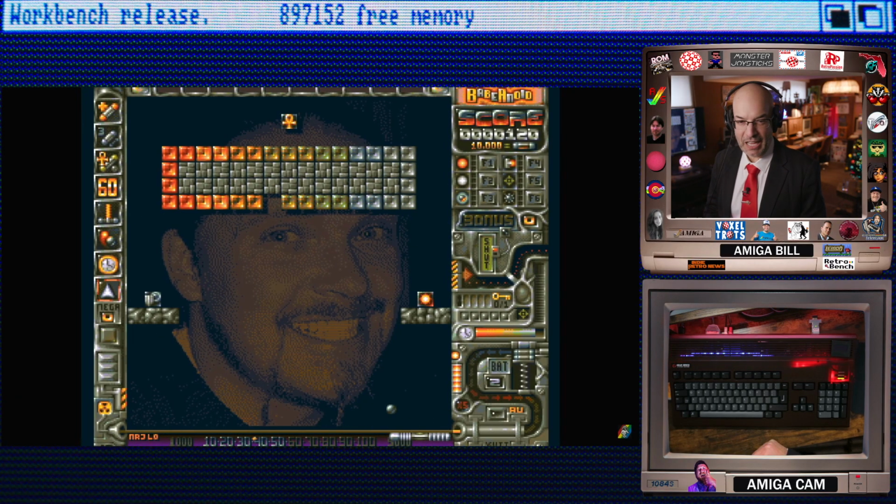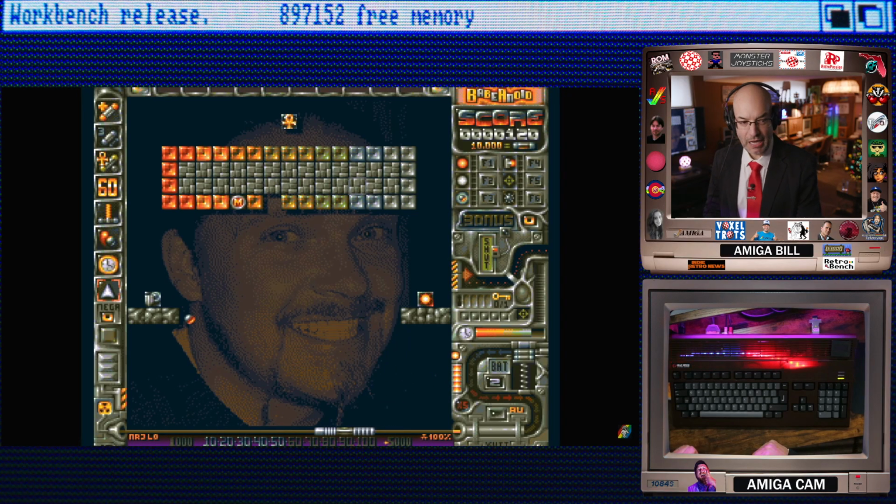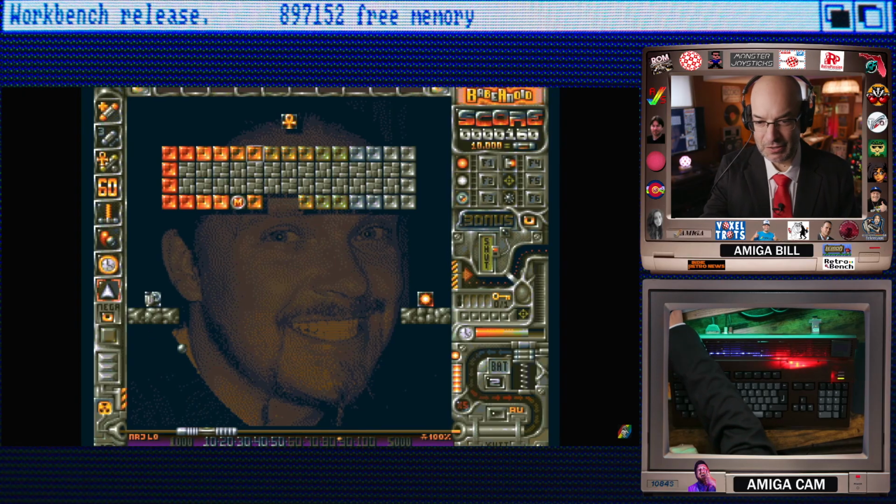I dig it. Looks like we got some upgrades on the left side. There's a lot going on. We got a steampunk vibe. I totally dig it. I'm gonna have to play BabeAnoid again. I remember we played this a long time ago, but now there's new backgrounds for it, and that's what this news article is all about.